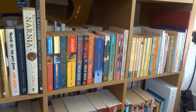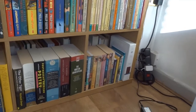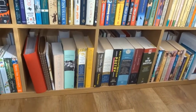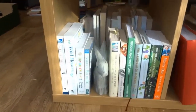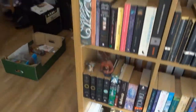Moving on to some more children's literature. And then we have some anthologies over there. And then some sort of outdoor books and gardening and wildlife. And a little rabbit there. And then coming around to the other side.